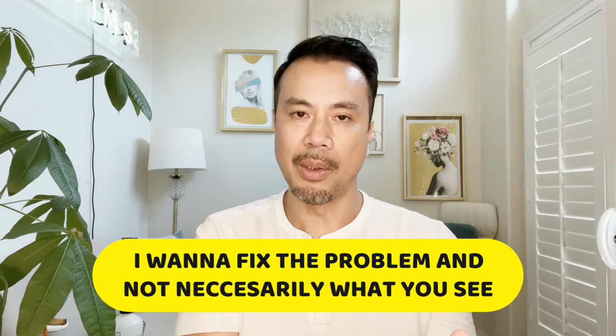Because we talked about this in past videos, the aging process is loss of volume, bone, fat, muscle, and collagen. So everything starts to fall and descend. As a patient, this is the problem that you see. As the patient, this is what you want to correct. As a clinician, as a provider, I want to fix the problem and not necessarily what you see. So the problem is all of this.